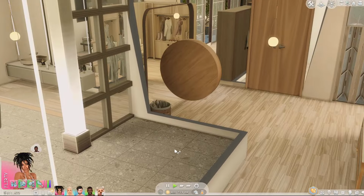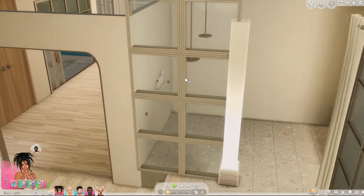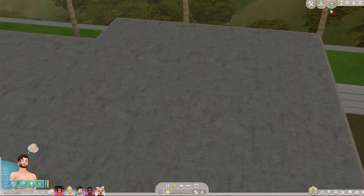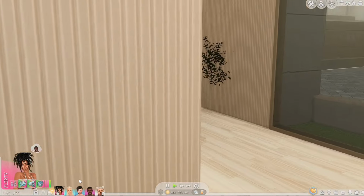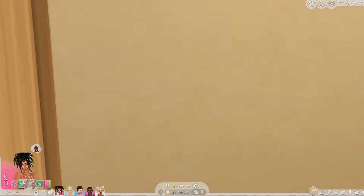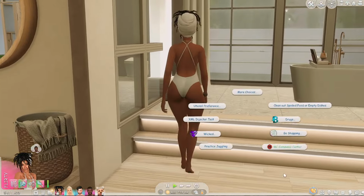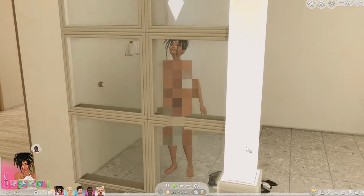Yes, girl. Where is it at? Because I think you gotta put up the walls in order to see it. There you go. Take a shower. Take that shower, girl. Okay, yeah, that is nice, you guys.